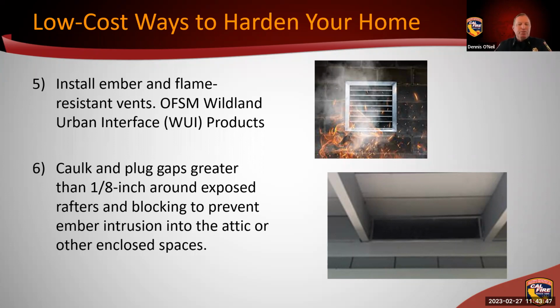The other thing that you want to do is caulk and plug gaps greater than 1/8 of an inch around exposed rafters and blocking to prevent ember intrusion into the attic or other enclosed spaces. Again, that is a pretty typical spot for embers to get into, and you want to try and help inhibit those embers from getting into your attic.